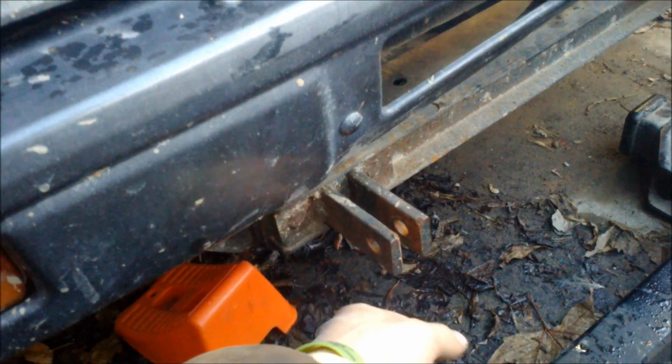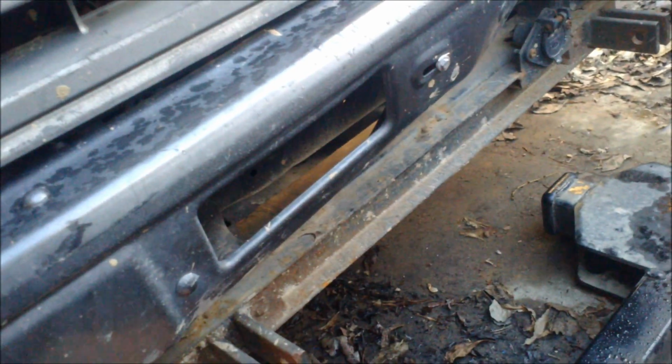So yeah, I hope you guys have a good one. You can see right there, sorry, that's the motorhome pole, and you can see it's been used a lot. There's a lot of wear on it. So yep, I'll probably be pulling this off if I can, unless they welded it on, which kind of looks like they have, or it might just come right off. So I'll see if I can straighten this bumper out. If not, I'll just get a new one.